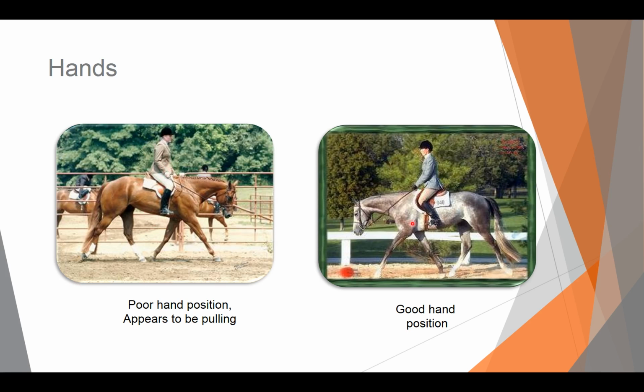This rider here, if we're mainly looking at her hands and even her position, is very acceptable. They are in a very good position. She's got a nice soft rein on her horse, and they're up in this position where we would like to see them.